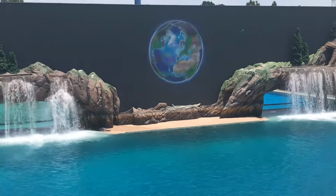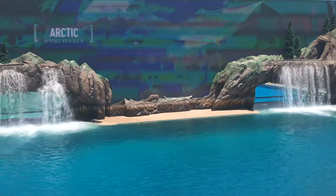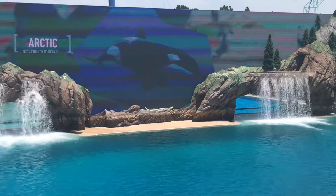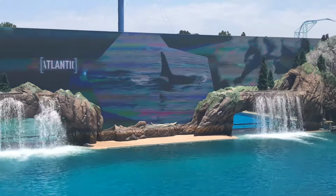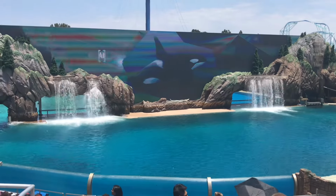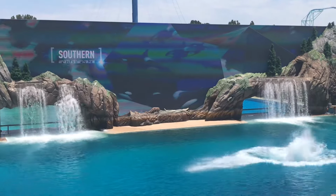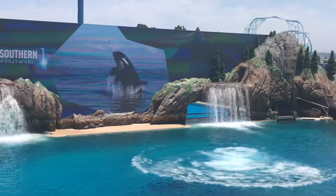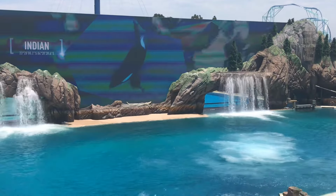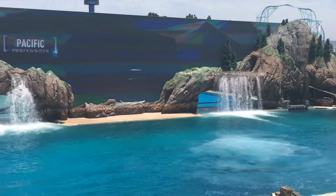One interconnected ocean, a vast blue expanse critical to life on Earth. And there's no better animal to represent the story of the ocean with all its splendor and uncertainty than the killer whale, or as it's scientifically known, the Orcinus orca. The orca lives in every corner of the ocean, from the Arctic to the Atlantic, the Southern to the Indian, to the mighty Pacific and beyond. This whale's story is the ocean's story, and it is one we all share.